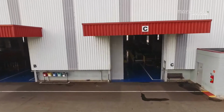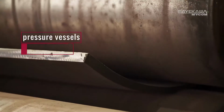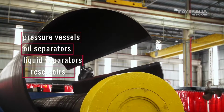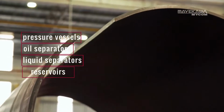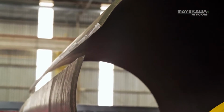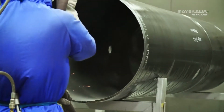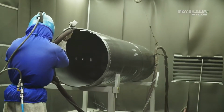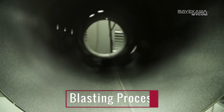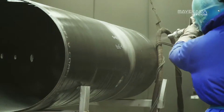At Gate C, we receive metal plates for manufacturing pressure vessels such as oil separators, liquid separators, reservoirs, and other pressure vessels that will later be part of the compressor unit. Prior to start the fabrication, all pressure vessel parts and other pressurized components go through internal and external surface blasting in our own factory to ensure there is no residue which can compromise the fabrication and operation of the equipment.